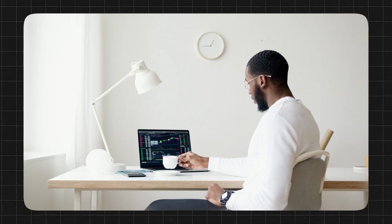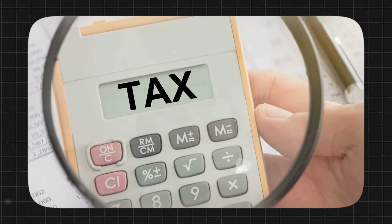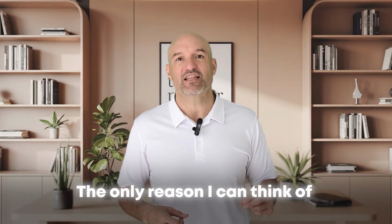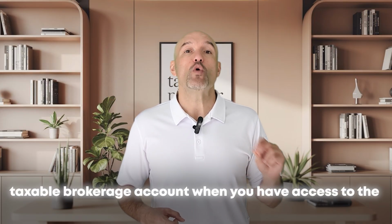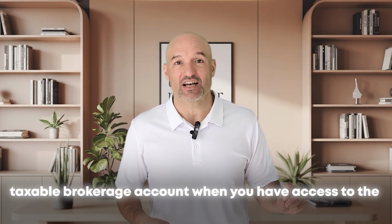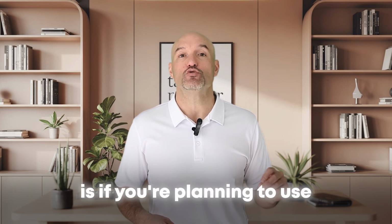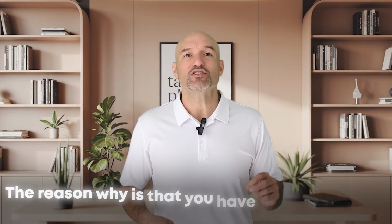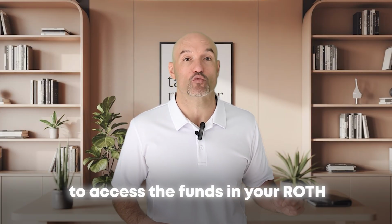Your other option for investing in the stock market is by investing your cash via a taxable brokerage account, but you will have to pay tax on the gains. I like tax-free gains when I have the option. The only reason I can think of where it would make sense to invest via taxable brokerage account when you have access to the Mega Backdoor Roth is if you're planning to use most of these funds in your late 40s to early 50s. The reason why is that you have to wait until 59 and a half to access the funds in your Roth.